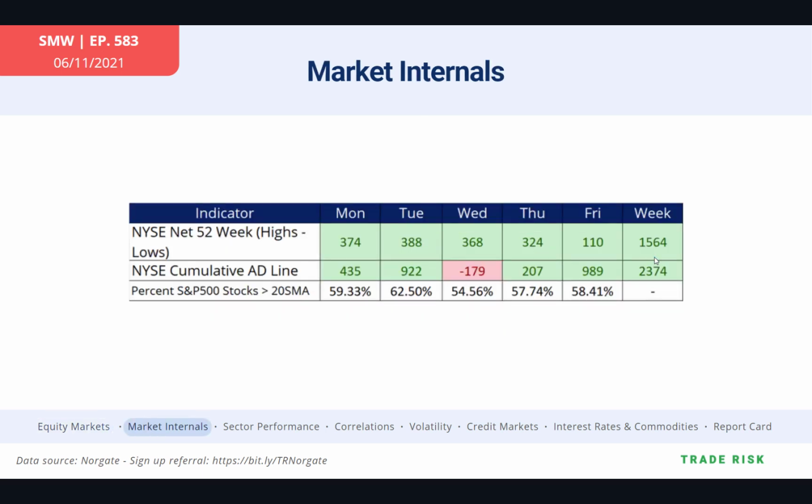If we take a look at market internals, it was a very strong week for market internals. That makes sense. Generally speaking, when the Russell 2000 is strong, when small caps are strong, you're going to see stronger numbers out of market breadth and market internals. We had 1,564 net 52-week highs made this week. That's a very impressive, healthy number. We also had 2,374 stocks advancing on the week, cumulative basis over the 5 days. So we had a net rise in stocks, net number of stocks hitting 52-week highs. You can see the percentage of stocks in the S&P 500 over 20 SMA, only around 58%. That number is actually a little bit more shallow than I would have thought.